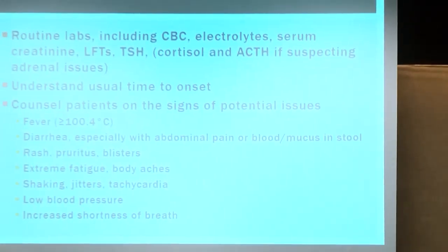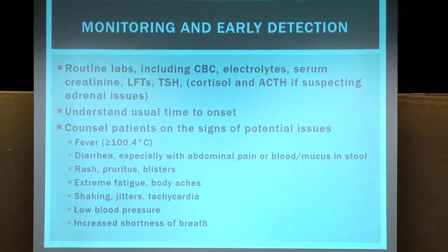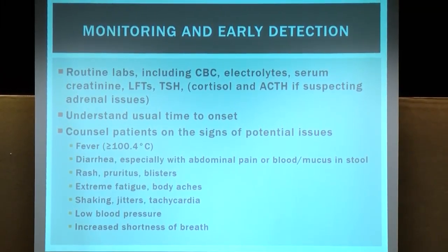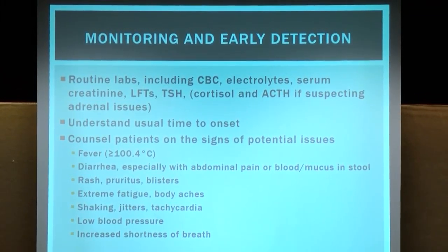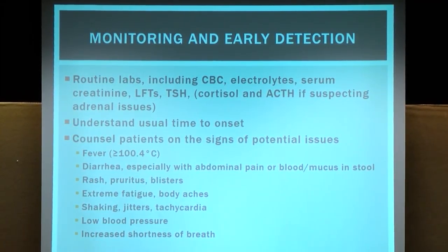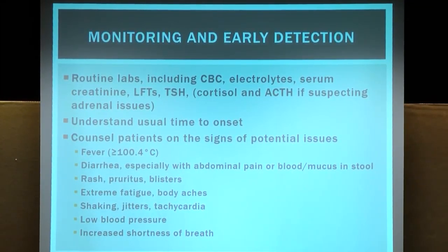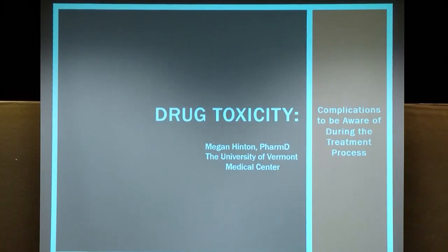And so by and large, we're going to look at lab values, but we also have to keep in mind that we look at TSH and cortisol levels as needed. But a lot of it has to do with counseling. A patient who is at home, who has abdominal pain, might not want to call the clinic right away. But they need to know that it's okay, that they could call their nurse and say, "Hey, I'm having abdominal pain. What do I do?" And that's pretty much it.